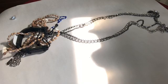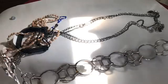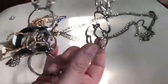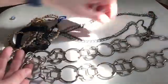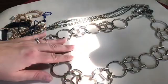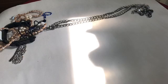This is, I think, a belt. Silver tone, pretty fun belt. Guess it could be a necklace, maybe? It'd be a shorter size belt, I guess. I don't know. I'll have to see how that might fit around my mannequin's waist, and she's pretty tiny, so maybe it is a necklace. Interesting.